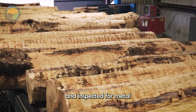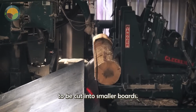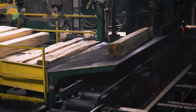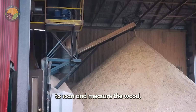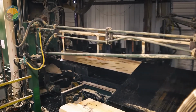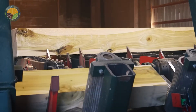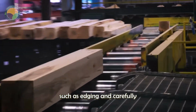After the wood is debarked and inspected for metal to prevent dulling the saw blades, it is transferred to the primary saw to be cut into smaller boards. Modern technology is used to scan and measure the wood, allowing the sawyers to cut the wood accurately and quickly. The boards are then further processed, such as edging, and carefully checked for quality.